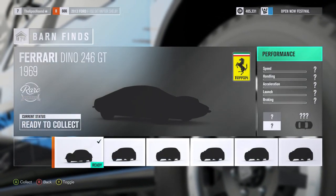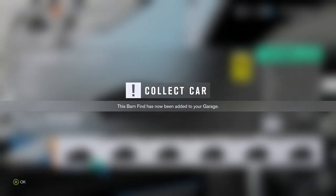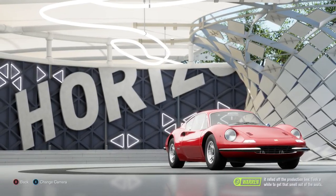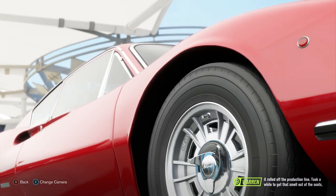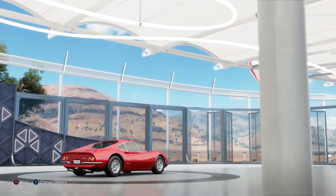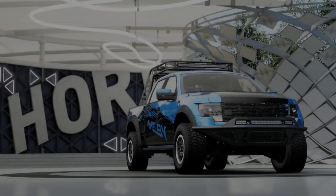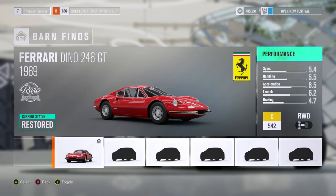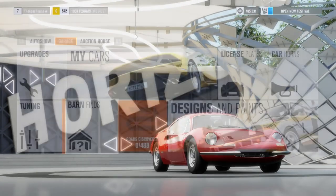Byron finds it's ready to collect. Ooh, it's now been added to our garage. A 246 GT with the bigger engine. Runs as smooth as it did the day it rolled off the production line. It took a little while to get that smell out of the seats, though. Oh, Lord, it's beautiful. Our first barn find is just goddamn beautiful. Get in, car. Of course I want to get in, car. What do you mean? Look at it.